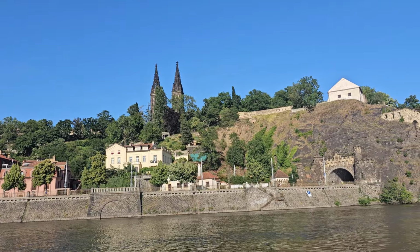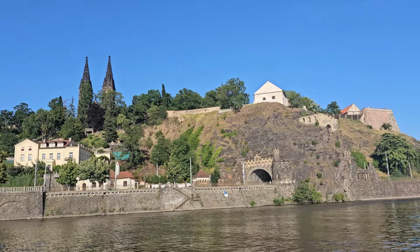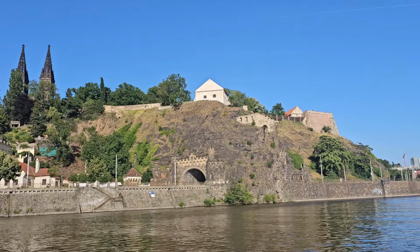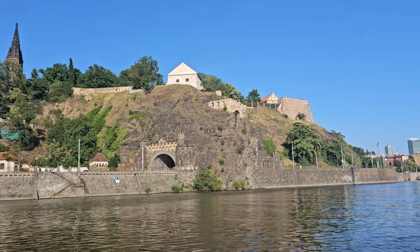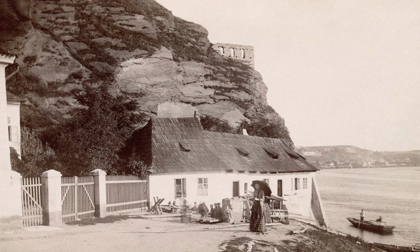So now we can see nicely the Vyšehrad rock and the leftovers of the fortification from the 14th century. And later the fortress was rebuilt in the 18th century, 1650 until 1720, when they built the Baroque fortification around Prague. You can also see there's a tunnel from the beginning of the 20th century. So originally the rock kind of closed off the city, but at the beginning of the 20th century they built a tunnel for people to be able to go through.